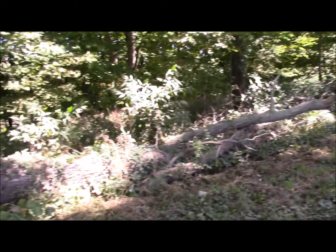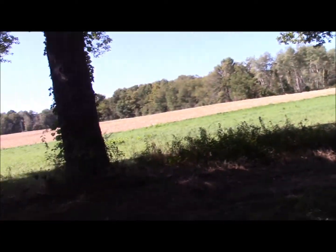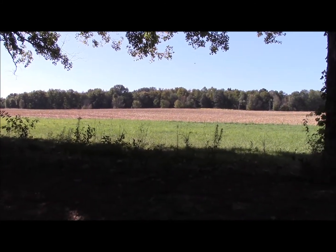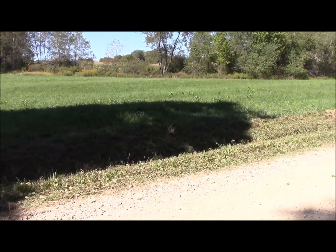Nice woods on the other side of the road, opposite the field, opposite the Emerson Field, I call it. Ralph Waldo Emerson Transcendent Field. It's just interesting. This was filmed mid-September 2020.